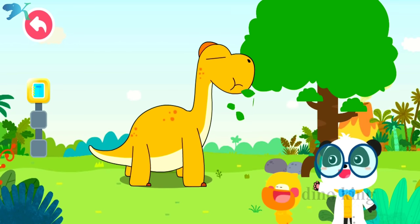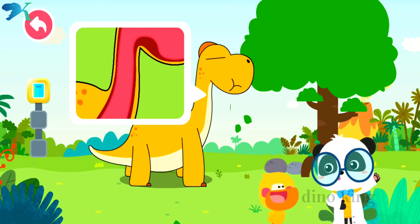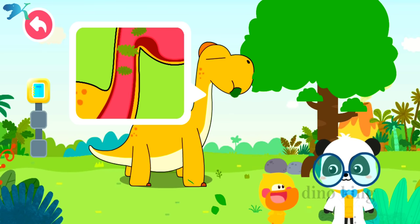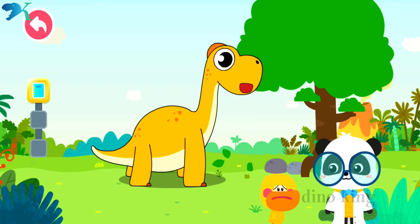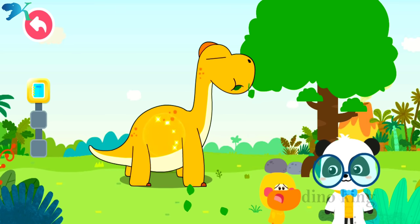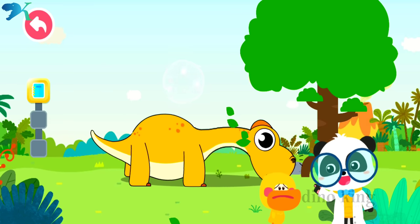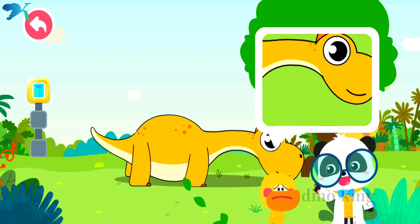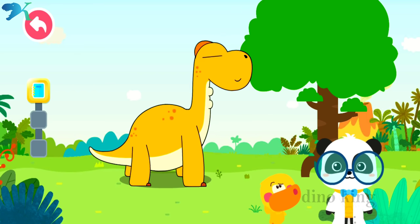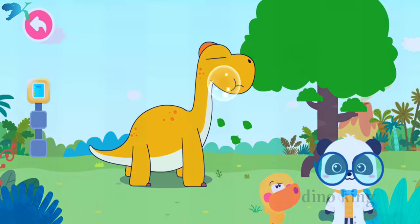It can extend its neck to easily eat the leaves on a tree. Do you know? Brachiosaurus swallows the food without chewing them. Chew the food before swallowing. Will Brachiosaurus get stomach aches by swallowing food directly? But don't worry, it has a different body structure from humans. It can eat rocks to help digest the food. Rocks? Correct! Let's see how it digests food.